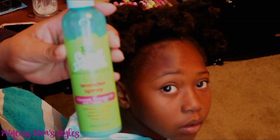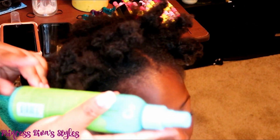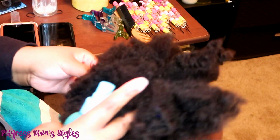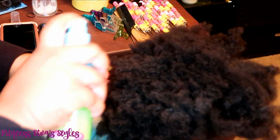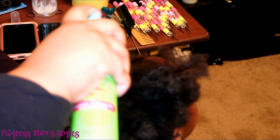So now you want to take your leave-in. Okay, sit back. And I'm going to spray this. This is a detangler as well, so it makes it easier to detangle. But it also has great moisturizing properties in it. Now this smells good. Okay. So I don't need that much of this, because this works really well.